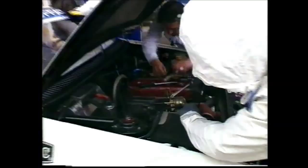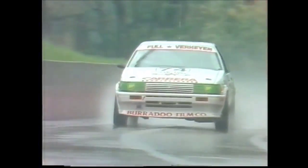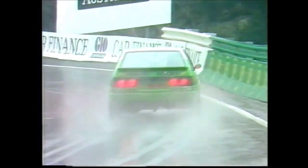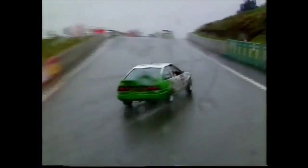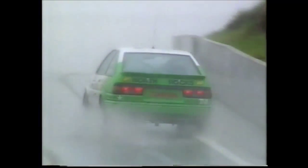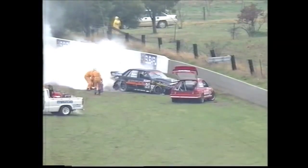It's an irony that they should have a problem with electrics, because Rudy Eggenberger is the guru of motor racing electronics. He arrives here with a bag of chips, and I mean a bag of chips, and suddenly Alan Moffat's got two of the most competitive touring cars in the world. Jeffrey Full at the wheel of car 74, Toyota Corolla. The class winner here.